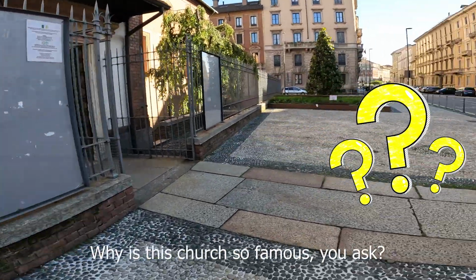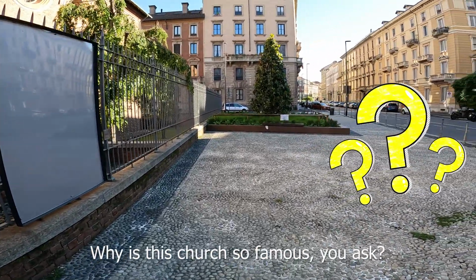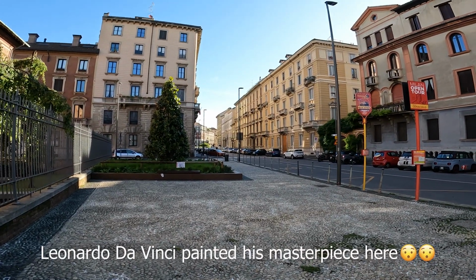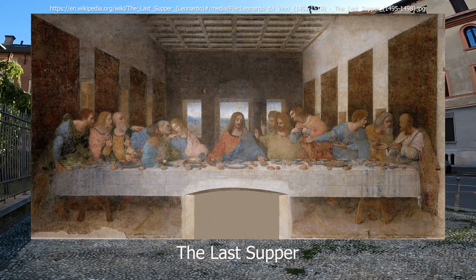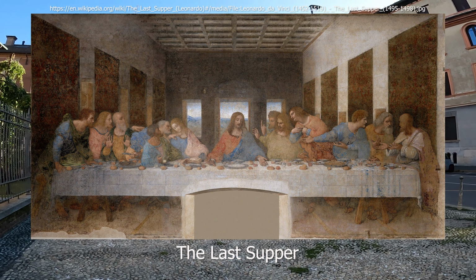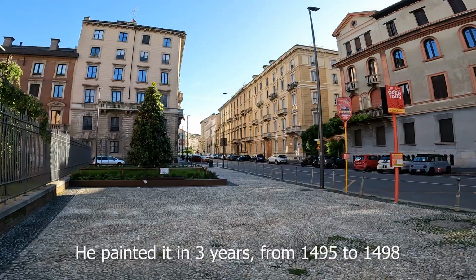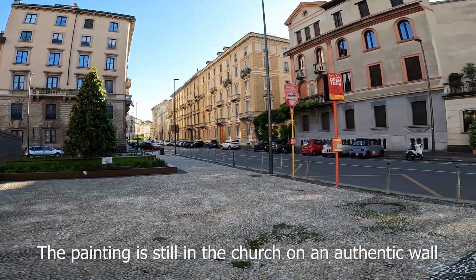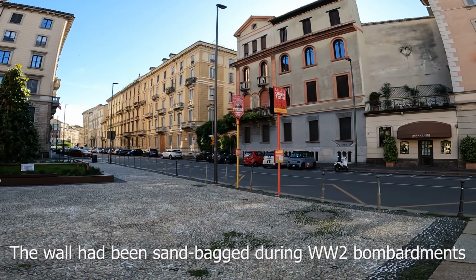This church is actually a UNESCO site, together with some other things here in Milan. Why is it so famous? It's the place where Leonardo Da Vinci painted his masterpiece, The Last Supper. I'm not too much of an art connoisseur, but I definitely know The Last Supper painting by Leonardo Da Vinci. And he painted that over the course of 3 years, from 1495 to 1498. And some parts of this church were destroyed, but some walls survived, including the wall that holds the Last Supper painting. Remarkable.